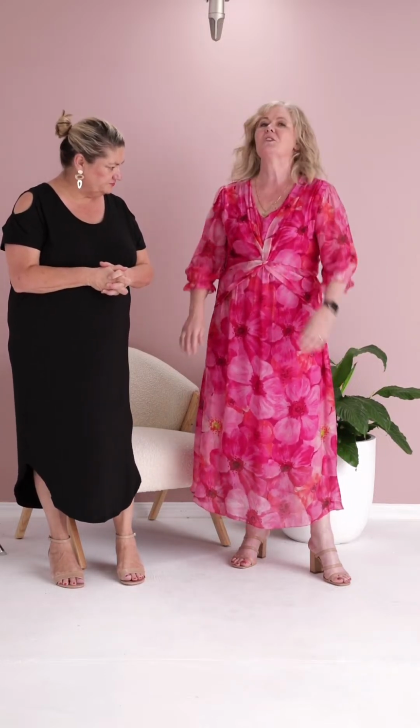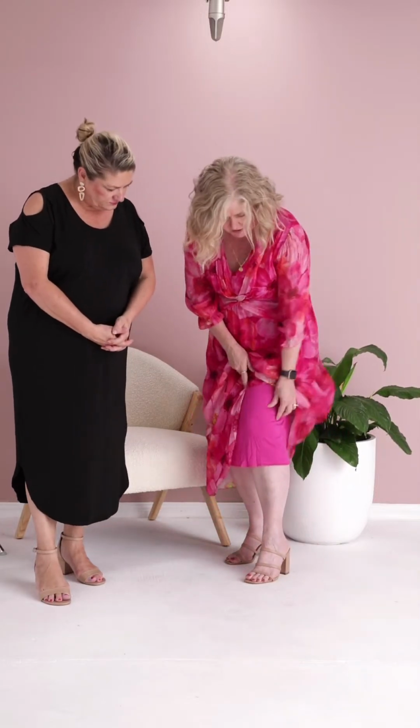How gorgeous is this dress? So this is one of the new silk ones. The Alyssa silk dress in the fuchsia. These come just in the small to extra large. I'm wearing the large in this one. The outer is 30% silk and 70% viscose. It does have just a little really stretchy lining, and then the real stretch through here. So I think your extra large can fit the 16, 18, and this large that I'm wearing is like your 14, 16.